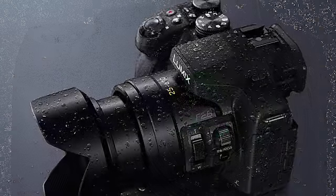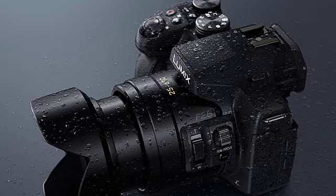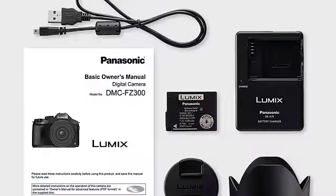Leica DC Vario Elmarit lens, 24x zoom, 25 to 600mm with full zoom range f2.8 aperture for enhanced low-light shooting, meeting the stringent quality standards established by Leica.